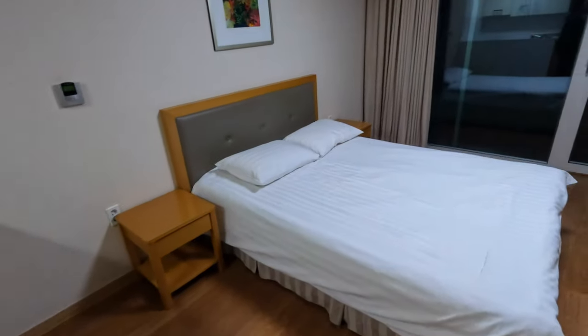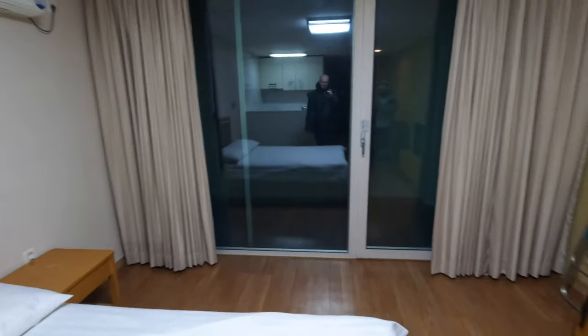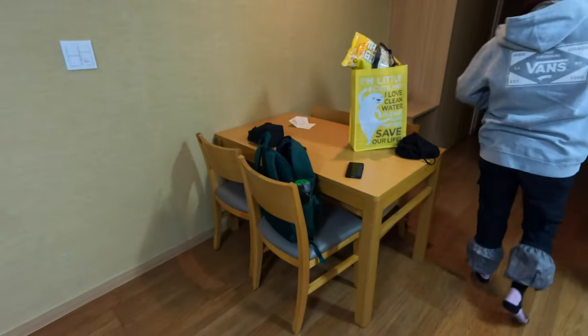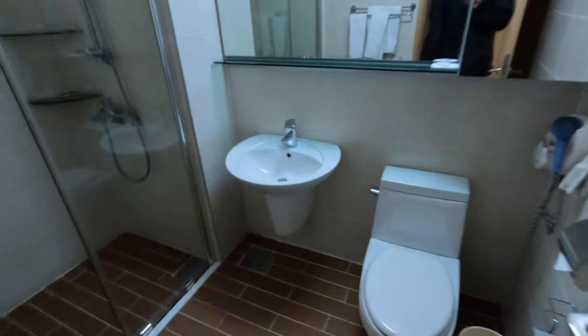Get a nice bed. Balcony outside. Get your own TV and a laundry rack and a table. The bathroom is fully Western style. Got a shower booth there.